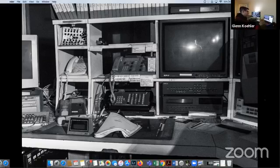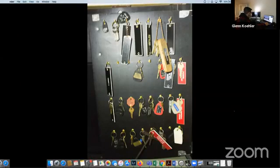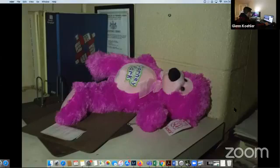But again, as I mentioned before, there's just personal effects left in here. People's manuals. There's ID tags, all kinds of stuff just left in here. So it's a little creepy, a little apocalyptic almost. You can see these are all the master keys. It's a little blurry, but there is no light in there. So these are all the master keys to the entire building. Again, people's personal effects. Somebody left a Dorney Park teddy bear in there.